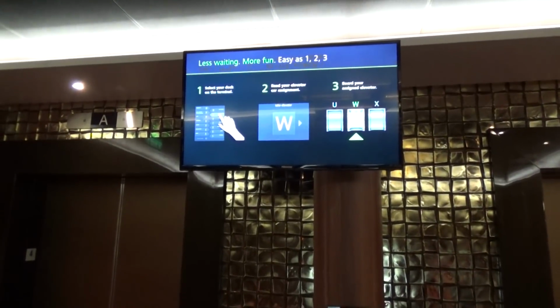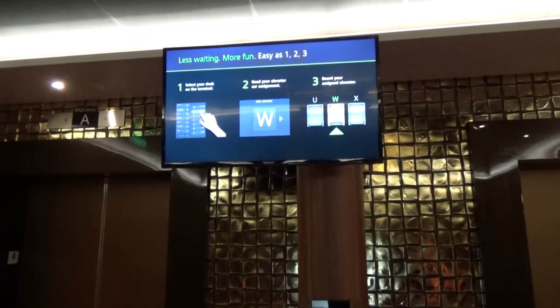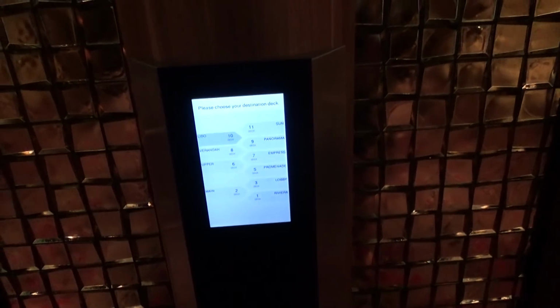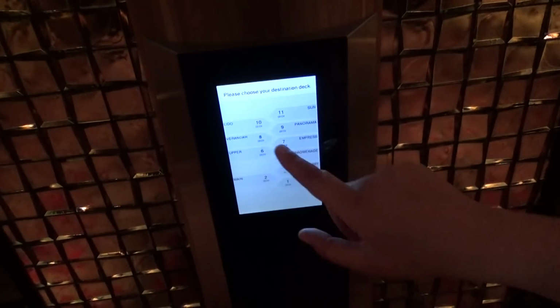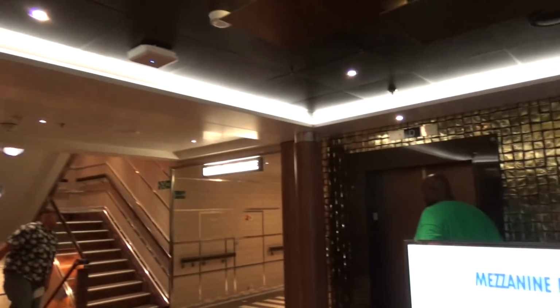So one thing that's very different here on the Carnival Horizon than anything I've ever seen anywhere, they have smart elevators. To get in the elevator, you don't just call an elevator, you go over here, you hit the button, or it's going to pop up, because it knows I'm walking around. And we're going to go to the Lido deck right now. It's going to hit 10, it's going to show me car D, and you look on the big screen, it's car D. Now what I would say is, you're supposed to do one per person, it doesn't tell you that, but make sure you do that, or else you can get in a very overcrowded elevator.